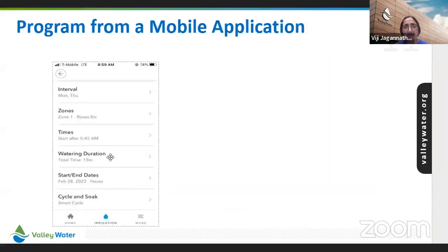And then here, this is yet another manufacturer's screen on how you program for a smart controller. So here it tells you interval. You can choose any number of the days in the week that you want the watering to happen.